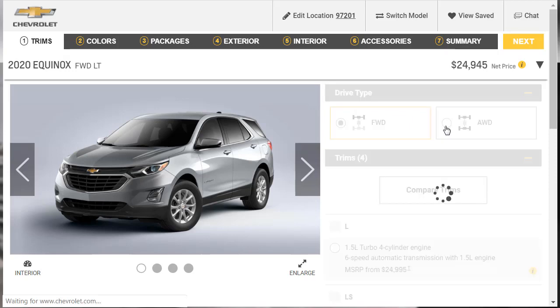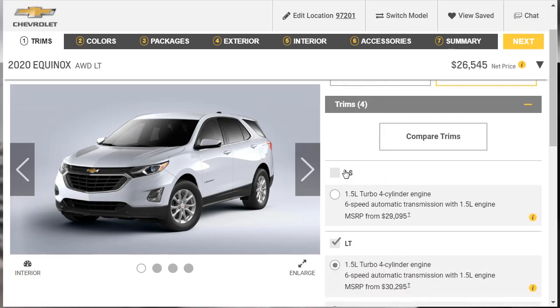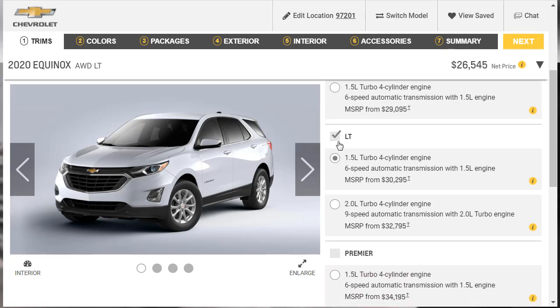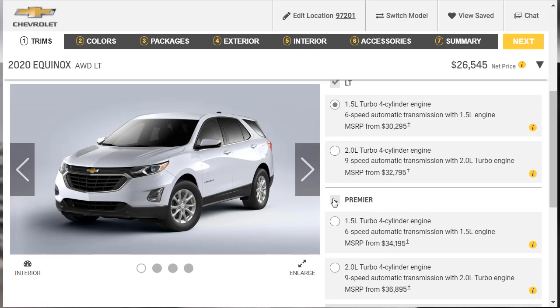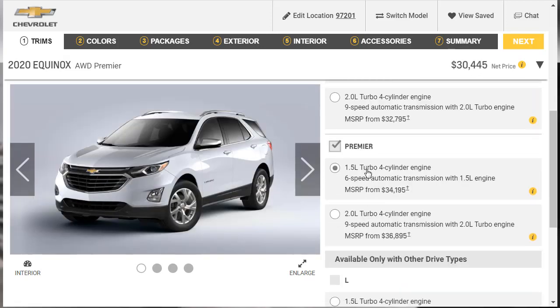We're going to select all-wheel drive, number one. By selecting all-wheel drive, that takes the LS out of the game, right? Because the base model does not come with all-wheel drive. Now, LT is selected by default for whatever reason, but we're going to do the Premier. Apparently the top trim level can have either the 1.5 liter turbo or the 2 liter turbo.